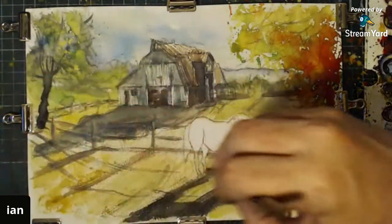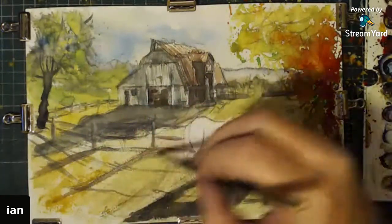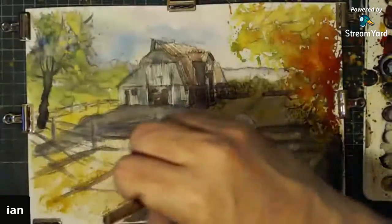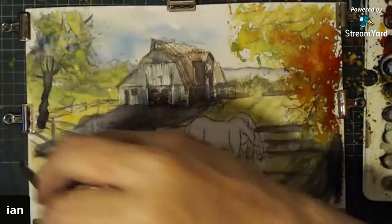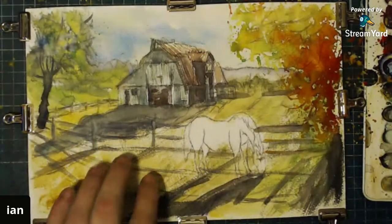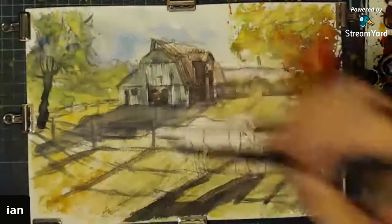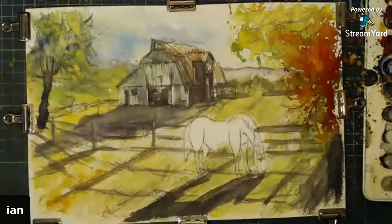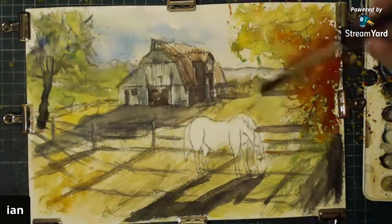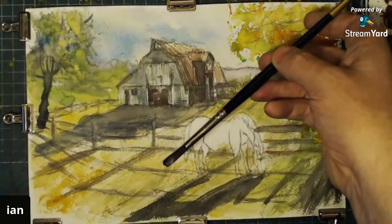So I'm just vaguely suggesting. You're then not going to see it, absolutely, because it's semi-rough ground. Oh, that looks cool. The long shadows help give you the idea that the light is fairly low in the land.